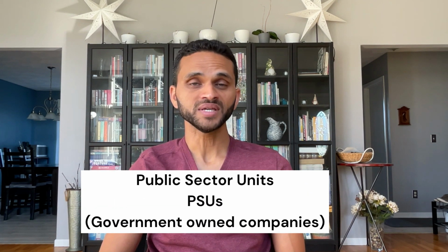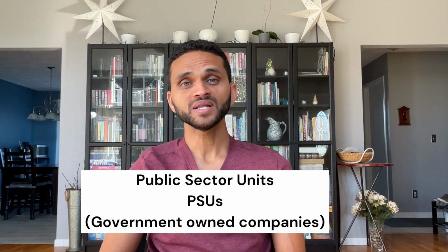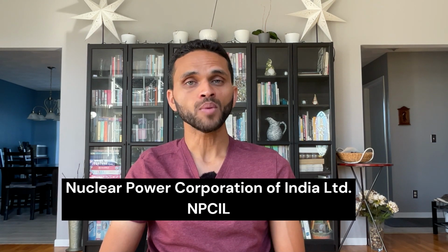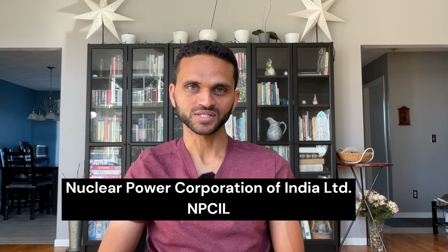Now, private players cannot operate these BSRs because according to the Atomic Energy Act of India, the nuclear sector is open only for the government PSUs. But private players can provide both the funding and land for the project. NPCIL will then build and operate these BSRs for the private players.